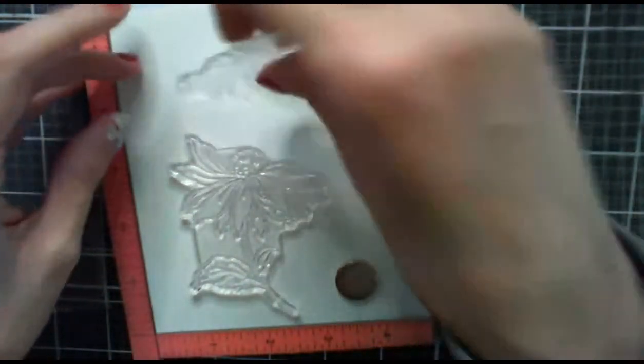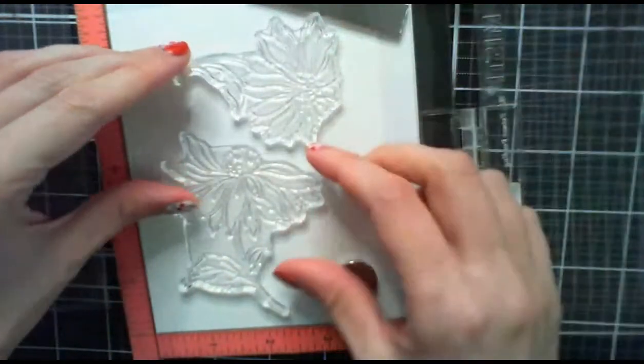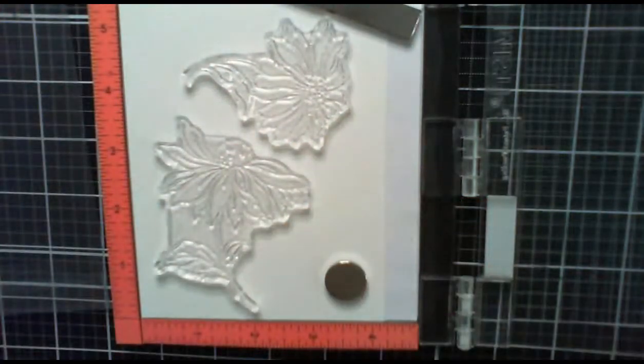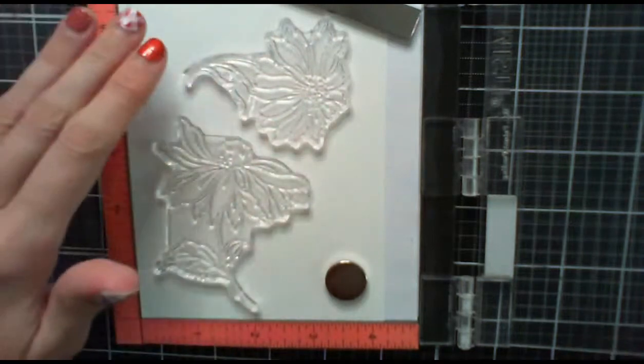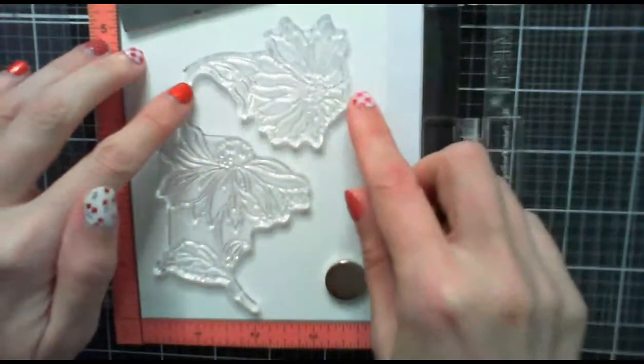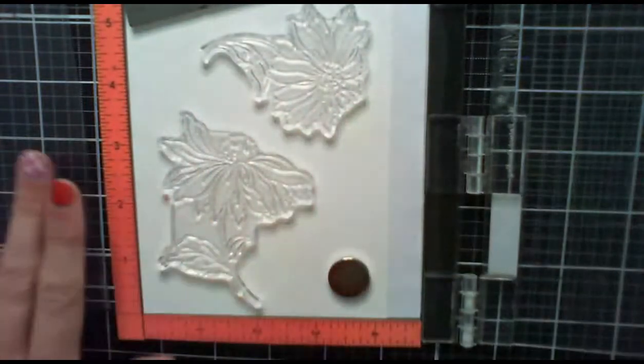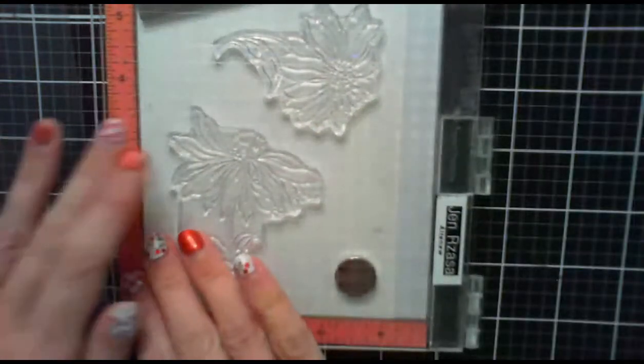If anyone else is just popping in, this is our Build a Flower Coneflower, which is released today. If you're wondering why I'm stamping in this position, I am going to be die cutting these. So I'm not really worried about where they're placed. I just want to make sure I have some space between the two flowers so that I can definitely cut those out without them overlapping.